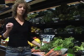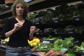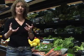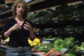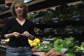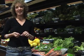So again, there's the difference between whole food and organic foods. Whole food has to do more with the fact that the nutrition is still there, it's not been processed. Organic is referring to the environment in which it was grown. Both of those are going to be great for your health and some good ideas as you go to select the things that you enjoy.